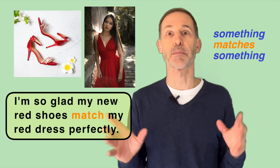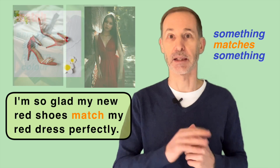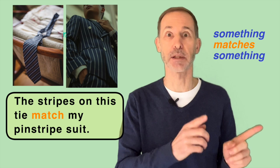I'm so glad my new red shoes match my red dress perfectly. The stripes on this tie match my pinstripe suit.